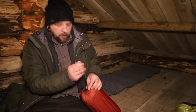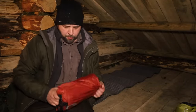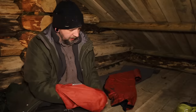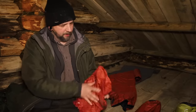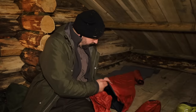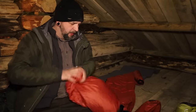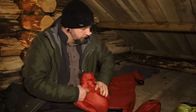Well, I've got my closed cell foam mat and that just stops splinters and things, and I've brought with me my Amok mat, inflatable, because it's got a better R value than my Thermarest, this being the winter light. And I've just got the pump sack to go with that there. Just plugs in there. Fill it with air. And fill.